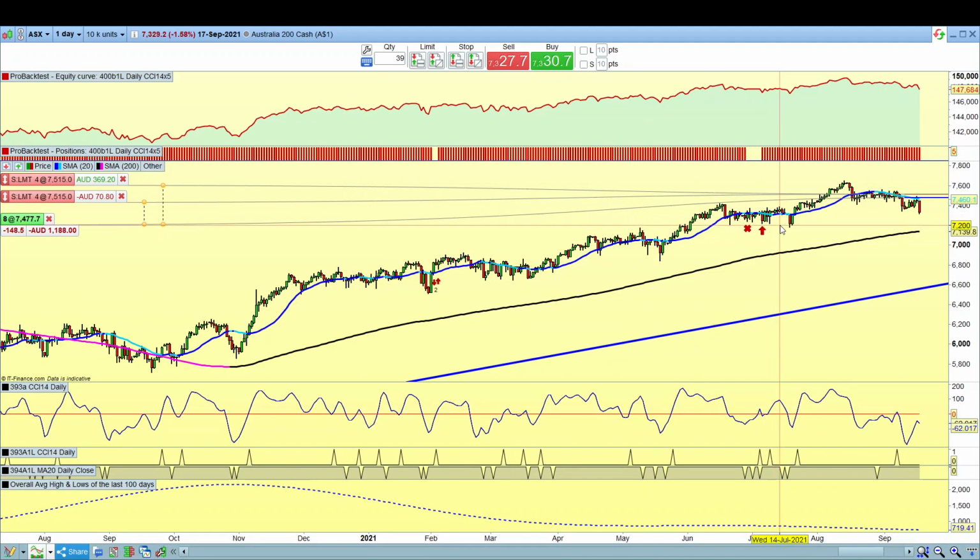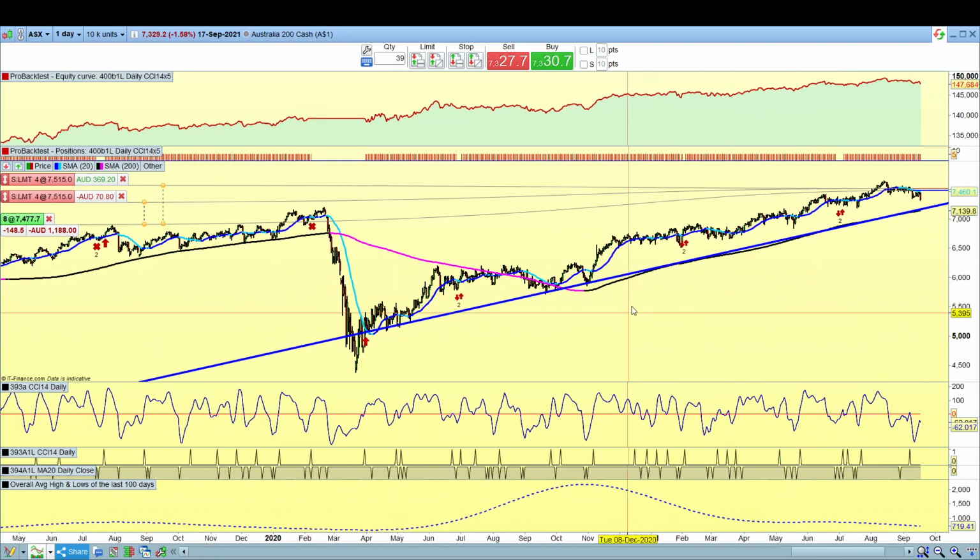Hopefully it bounces back like it did back in these instances. And if it does, we'll close out with a nice little profit. Otherwise, the danger is if it drops below this support line or this moving average 200, and it keeps dropping down, we may see a bit of a free fall for the ASX. And that is effectively the very same scenario for pretty much all our trades.